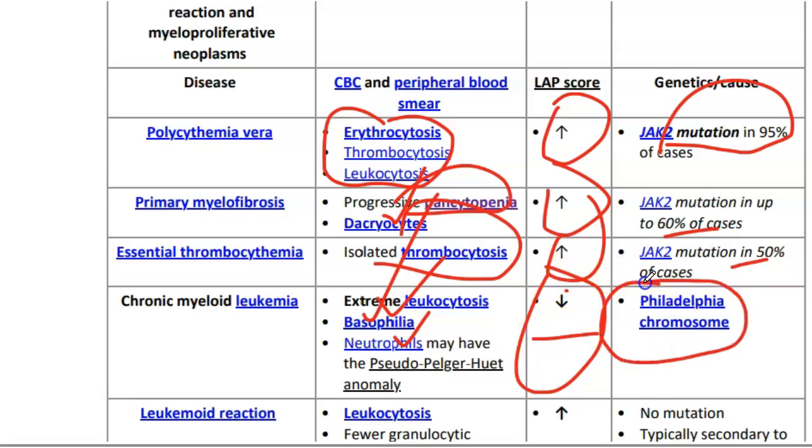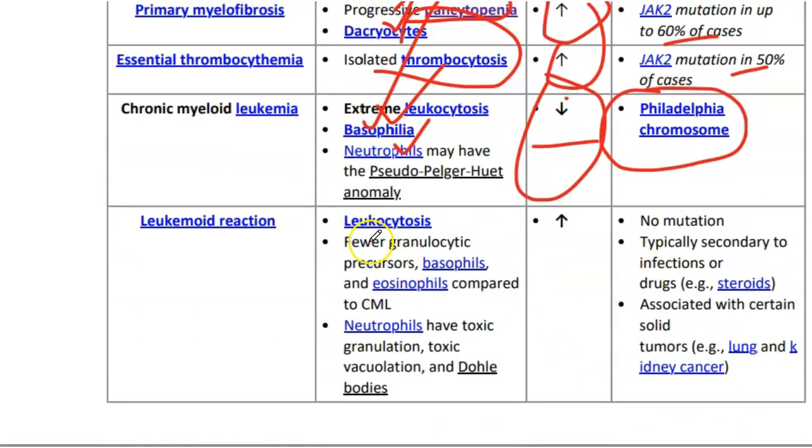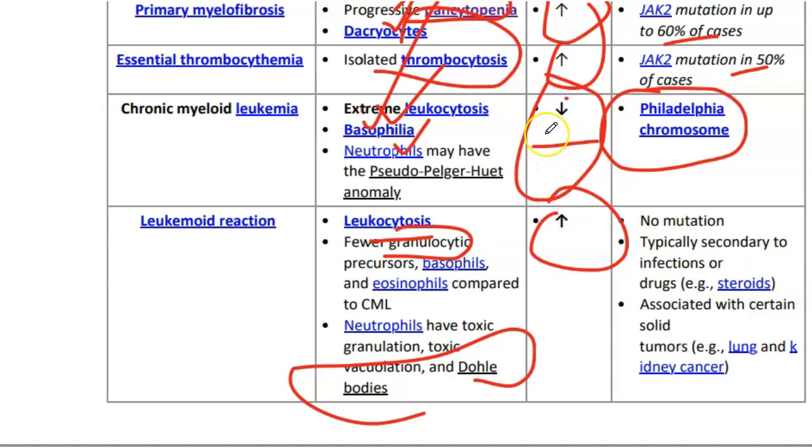What will be the genetic cause? The Philadelphia chromosome. Then we have leukemoid reaction, in which we also have leukocytosis but fewer granulocytes compared to CML. Neutrophils have toxic granulation, toxic vacuolation, and Döhle bodies. So LAP will be elevated, in contrast to CML where it's decreased. There is no mutation. It is typically secondary to infection or drugs like steroids, or associated with certain solid tumors, for example lung cancer and kidney cancer.